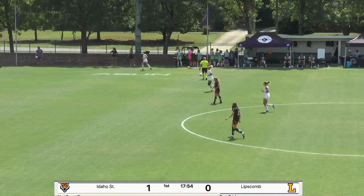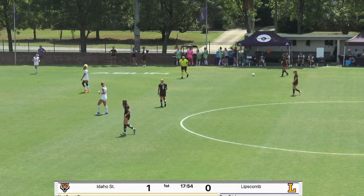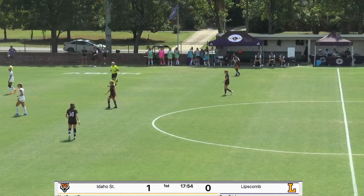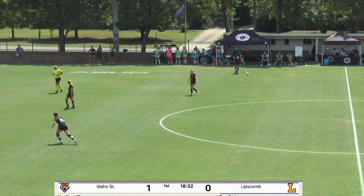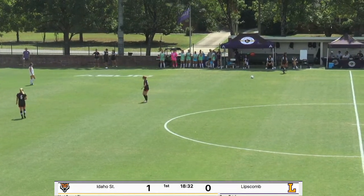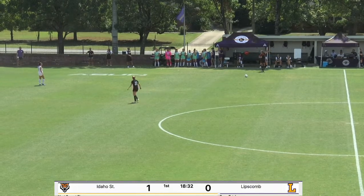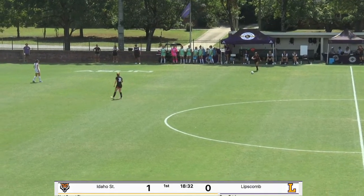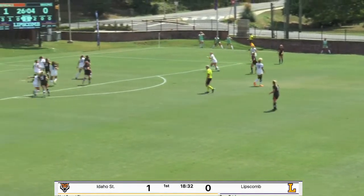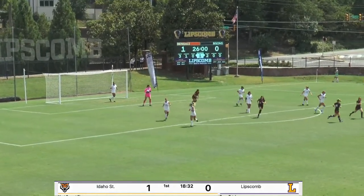Instead, they'll set up for a free kick, and you'll recall they scored their lone goal on a similar type of setup when a long ball that was played into the box ended up off the head of a Lipscomb defender and went into the back of the net. And that is the difference right now, as we have 26 minutes remaining in this first half. Here's another long service. Graham, though, puts both paws on it and claims it.